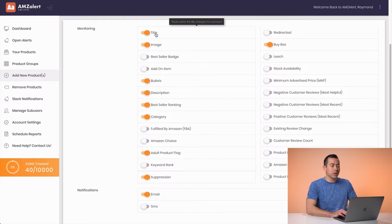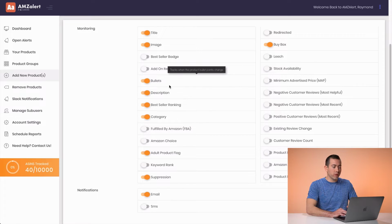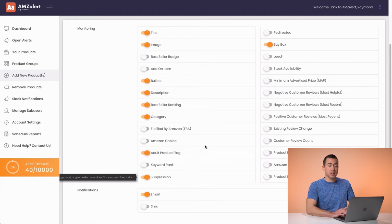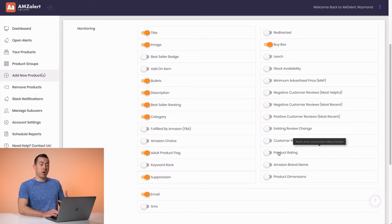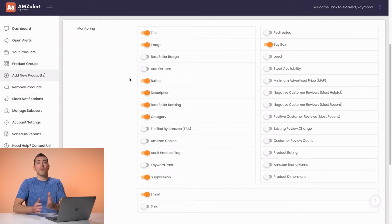So you've got title changes, image changes, bestseller badge, bullet points, description, bestseller ranking, category changes, let's see, Amazon's Choice badge, keyword ranking, suppression notices and product suppressions, things like that. Redirected, buy box, stock availability, customer review count, product rating, Amazon brand name changes, product dimensions, all that kind of stuff. So there's a good amount of alerts that you can actually turn on for each ASIN that you actually want to monitor.